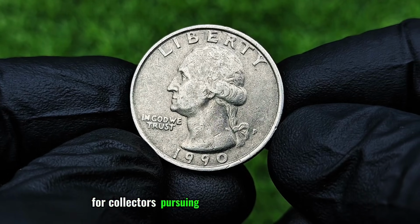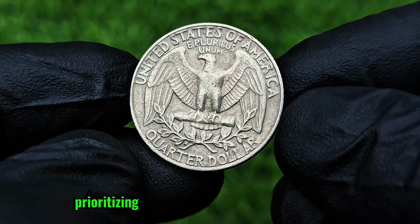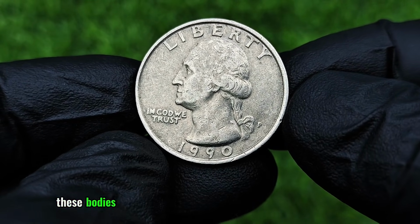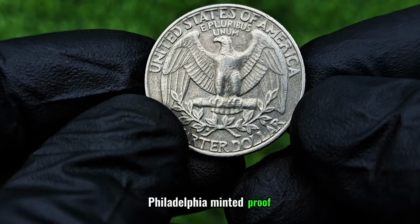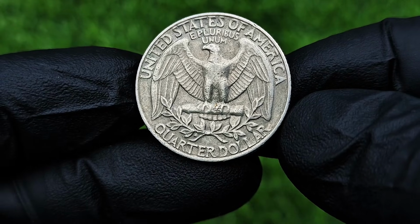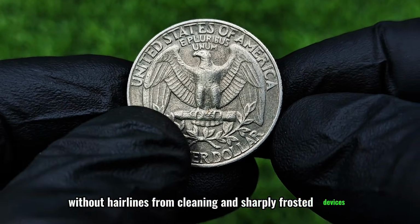For collectors pursuing this numismatic holy grail, diligent caution and informed strategy are essential. Prioritizing certification from leading grading services like PCGS or NGC is non-negotiable. These bodies can authenticate the coin's legitimacy as a genuine Philadelphia minted proof, a critical step given the presence of counterfeits and the practice of proofifying regular coins. Inspection should focus on the presence of true mirrored fields without hairlines from cleaning and sharply frosted devices.